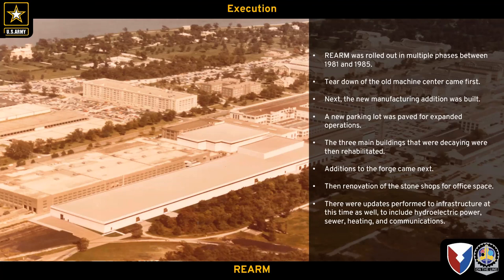And then you finally get renovations of the stone shops for office space, which one of the important things to note is that the renovations that come to the stone shops are something that we're still seeing the benefits of today, because we have Army Contract Command that's in one of those buildings, Central Human Resources Agency for the North Central Region, all of DOD is in one of those buildings, and First Army is in one of those buildings. So it's really important that we got that taken care of.